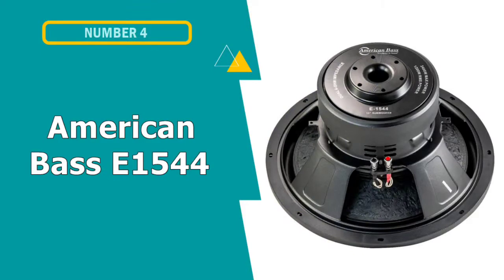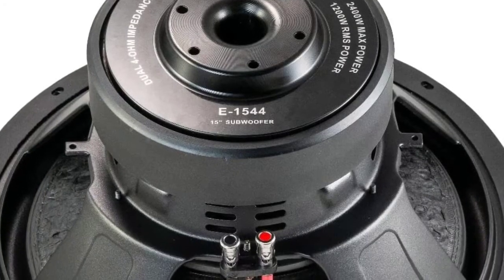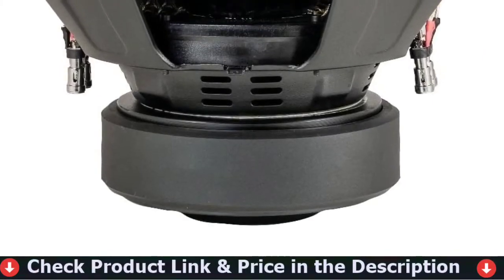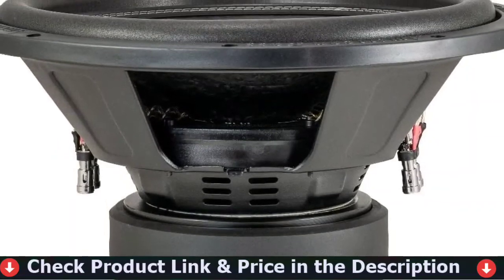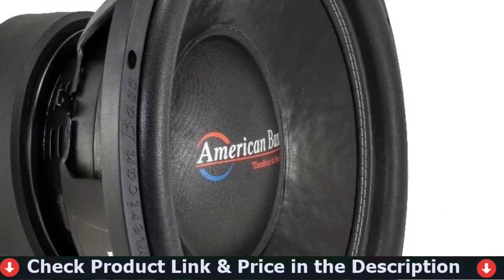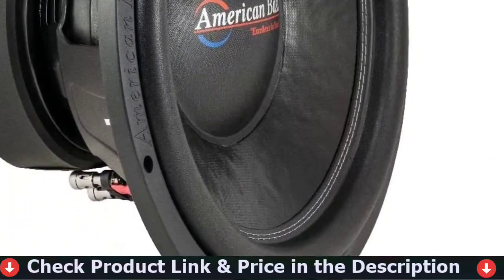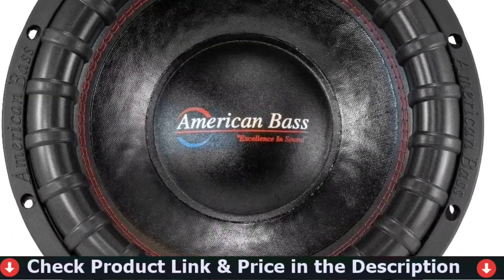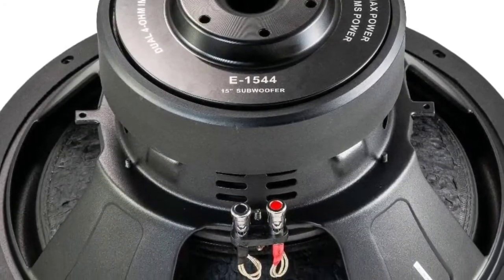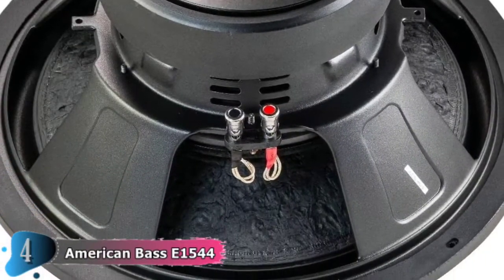Fourth pick in this best 15-inch subwoofer list is the American Bass E1544 DVC subwoofer. American Bass has really outdone themselves with this subwoofer. The products seem remarkably similar at first glance. The largest exception is the E1544, which has an elegant, understated American Bass design aesthetic. Beyond that, you receive the usual dull but reliable yet inexpensive components. It functions well and generates gratifyingly deep bass.